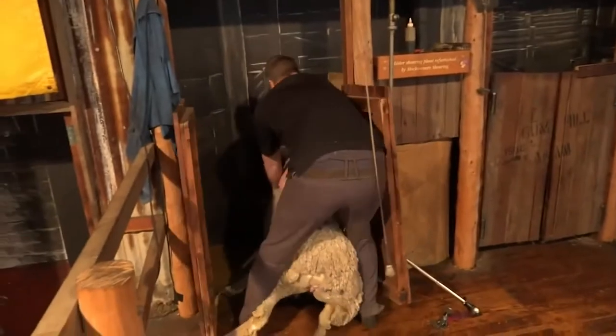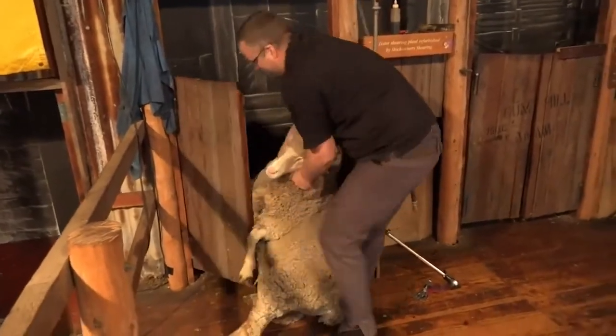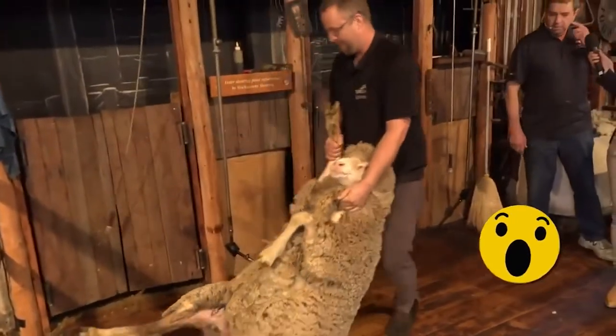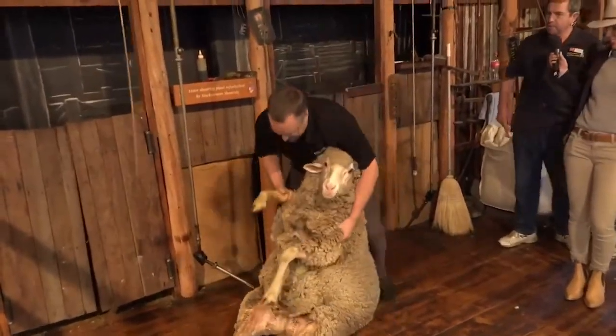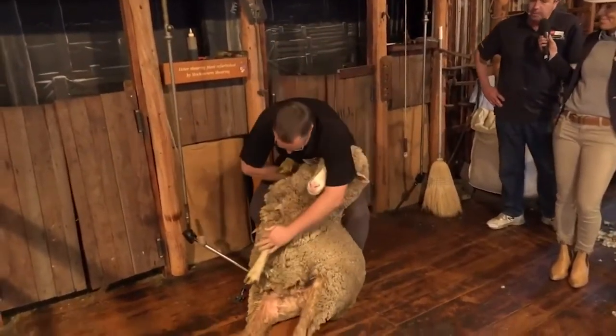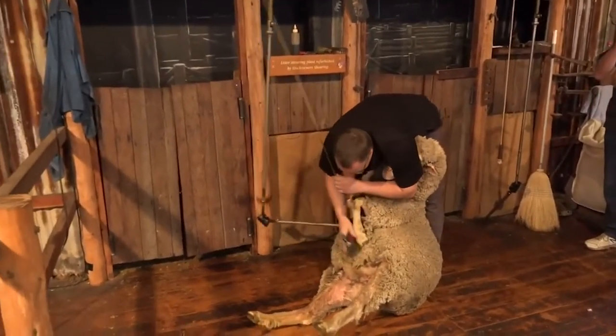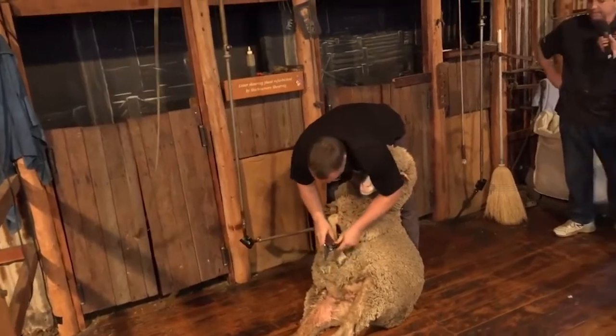So these have come up from Keith, and we do thank the Hayden Lyons and his family for bringing these up for these demonstrations. So Josh has brought her out onto the board and set her up next to what we call a down tube, and on the end of the down tube is what we call a handpiece. And the first part of the fleece he's going to shear is what we call the belly.